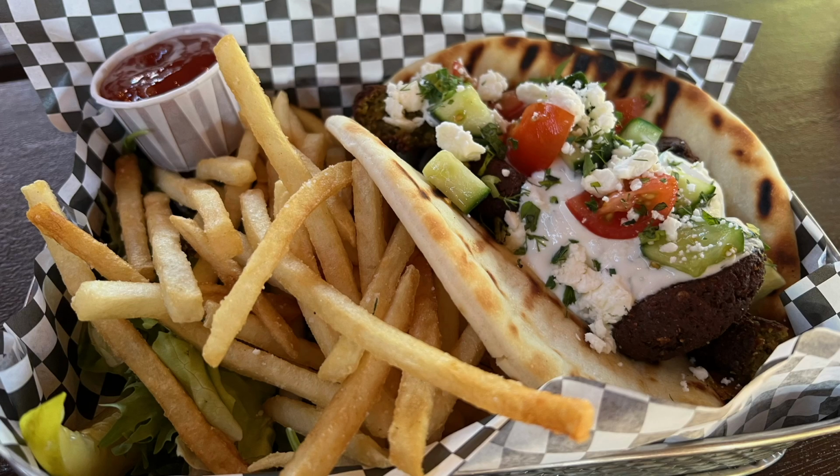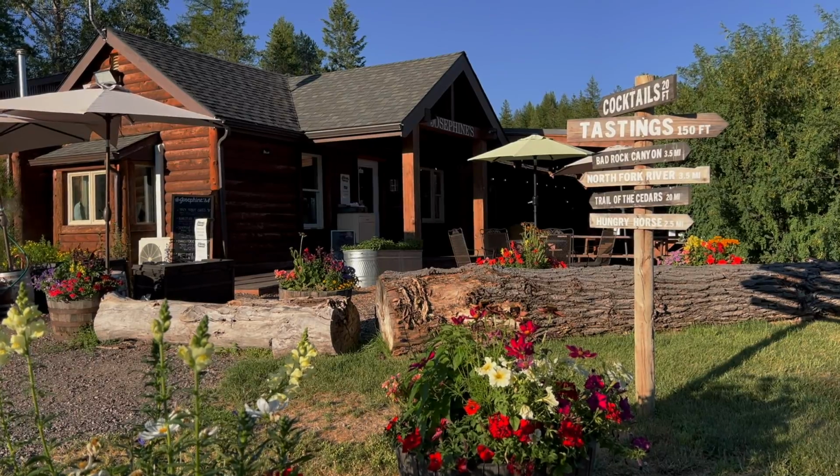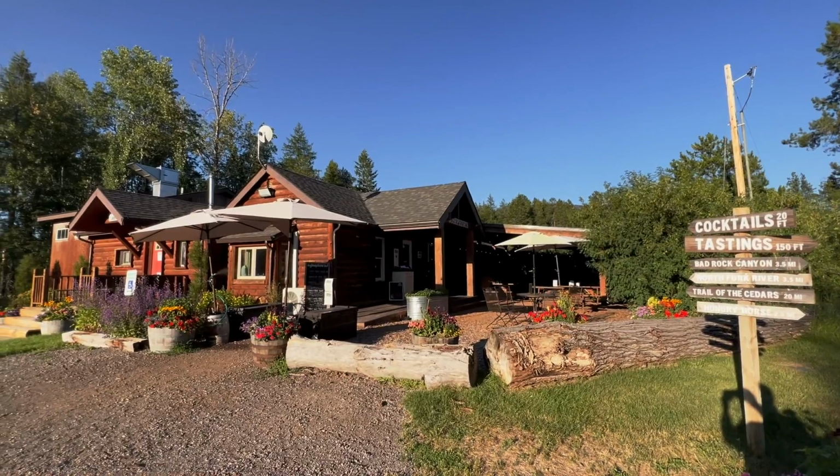Right. But our falafel was super good. I liked how it had some fresh veggies on it, because sometimes on these trips you get a little greased out, but that wasn't the case with the falafel we got. So it was a falafel gyro. I would say as far as a falafel goes, this is probably a 10. So overall rating, thumbs up or thumbs down? Thumbs up. Thumbs up. It was good.